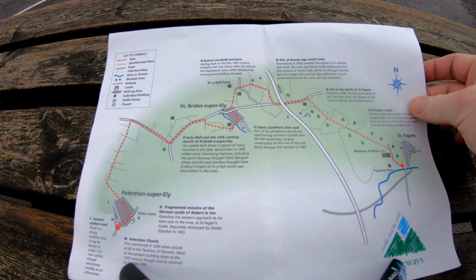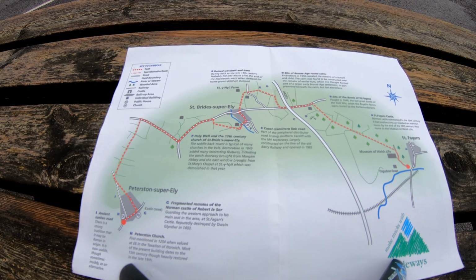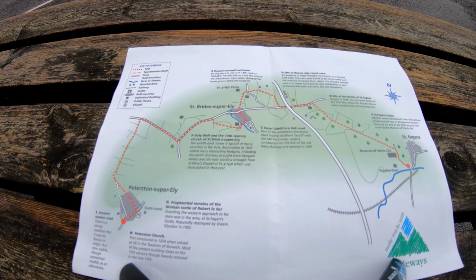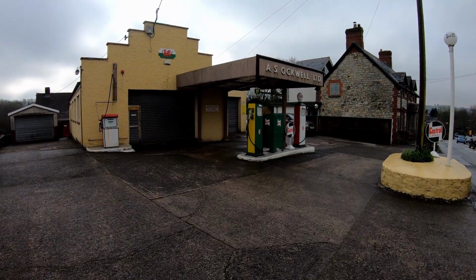It's a good little map that helped me along the way, but you know, I wouldn't use it on its own as a guide to get around. Use the description in the guidebook and accompany that with an OS map. So let's get down to that Peterston Church.